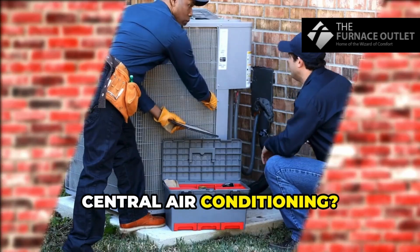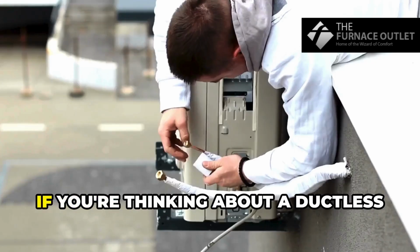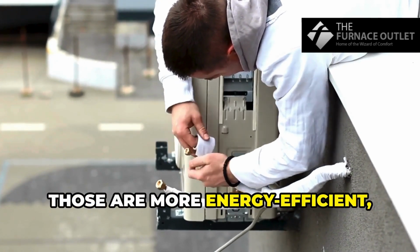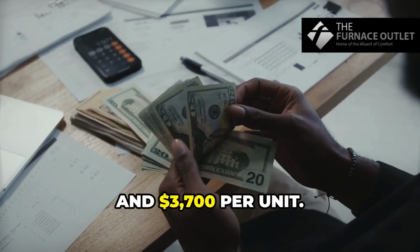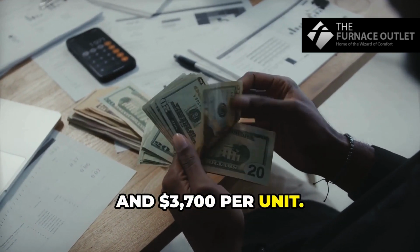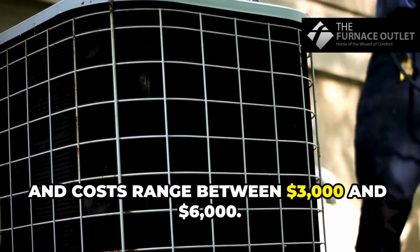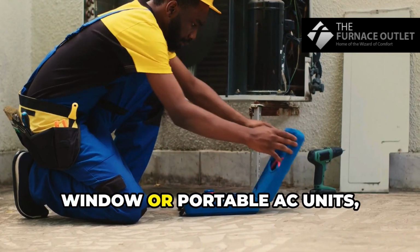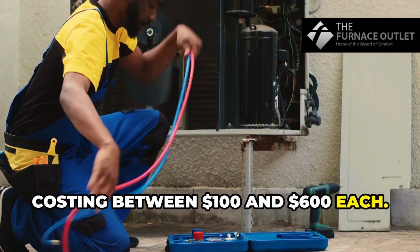Central air conditioning? You're looking at around $2,200 to $5,200. If you're thinking about a ductless mini-split system, those are more energy efficient, but they'll set you back between $1,500 and $3,700 per unit. Heat pumps? They do both heating and cooling, and costs range between $3,000 and $6,000. The cheapest option? Window or portable AC units costing between $100 and $600 each.